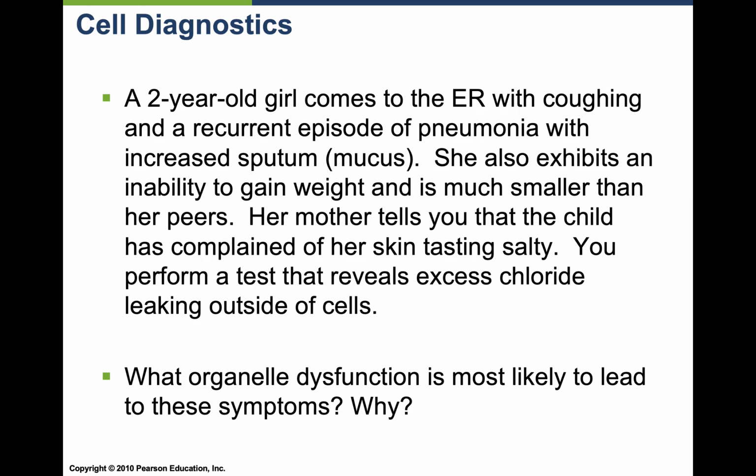Okay, the second one here is a 2-year-old girl who comes to the ER with coughing, recurrent episodes of pneumonia, with increased sputum, which is mucus. She also exhibits an inability to gain weight and is much smaller than her peers. Her mother tells you that the child has complained of her skin tasting salty. You perform a test that reveals excess chloride leaking outside of cells. So what organelle is not functional here, and why? As you work on these things, I want you to think about not only the organelle but why. You really have to justify what's happening here. So you're applying, it's not just memorization. You're applying what you know. So go ahead and hit the pause button and work through this one.